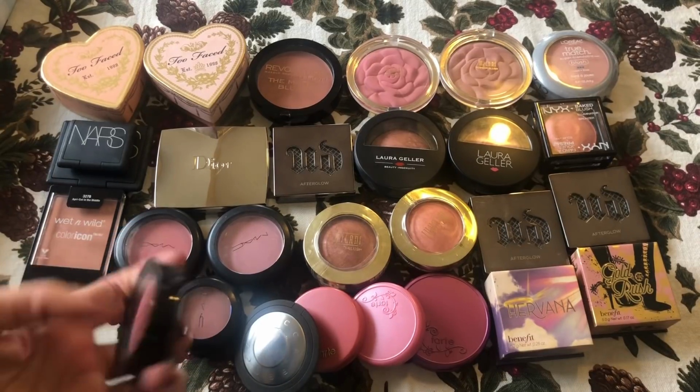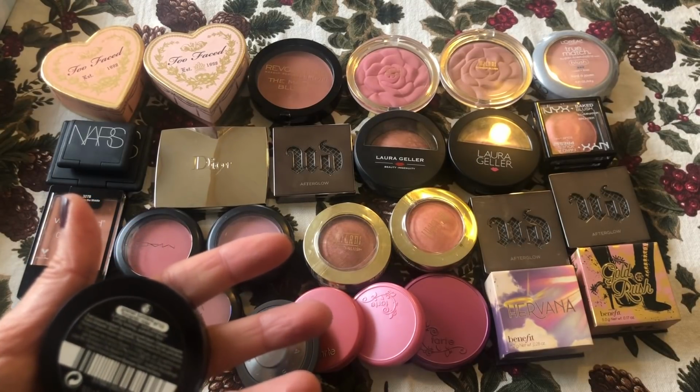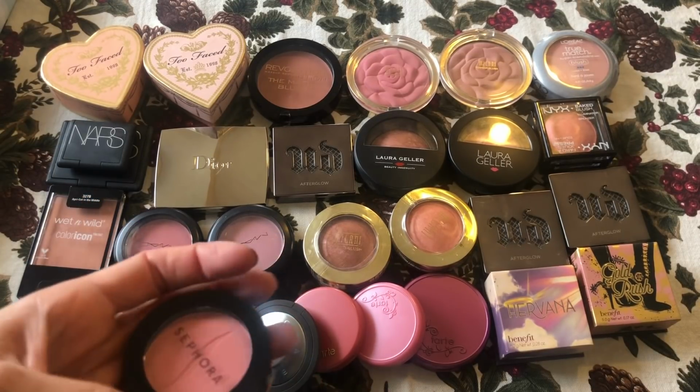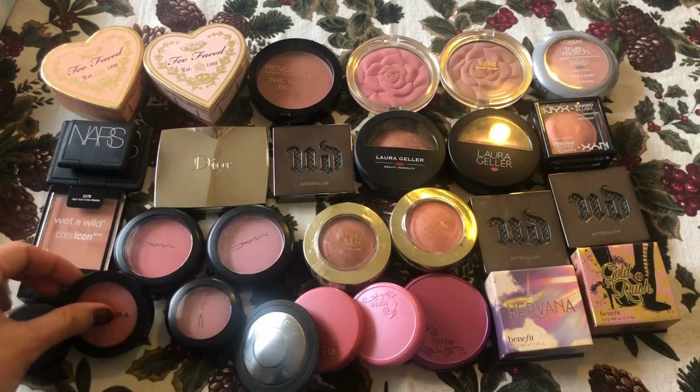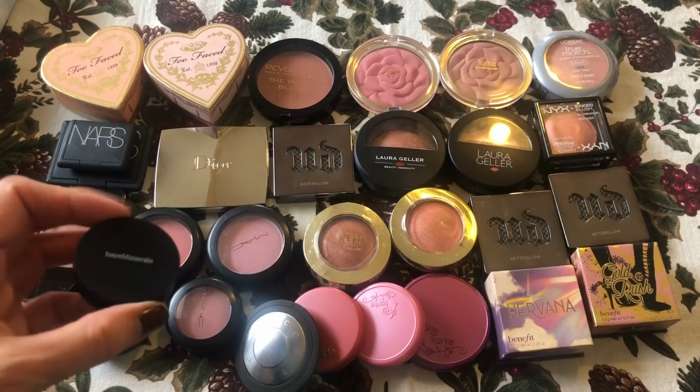This one is from Sephora. This is in the color Romantic Rose. Oh, that's well, so that's this one. This one's still brand new. I haven't used it. And then this one is a mini one from Bare Minerals.